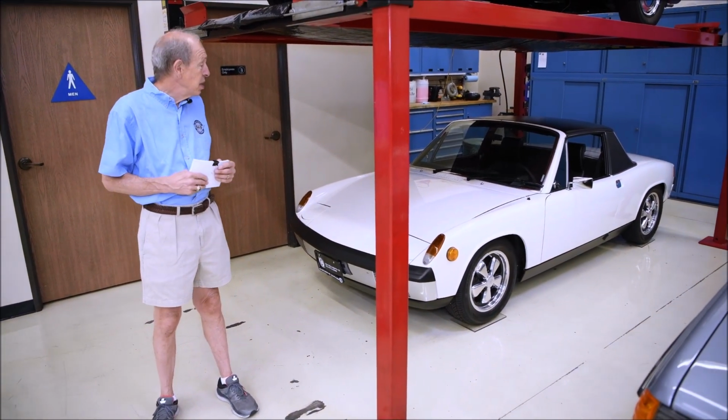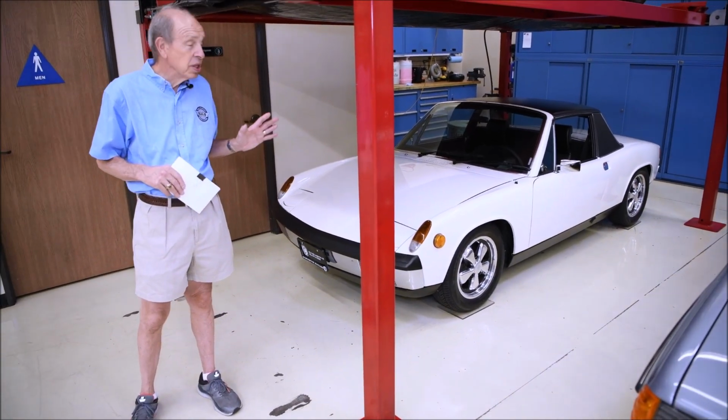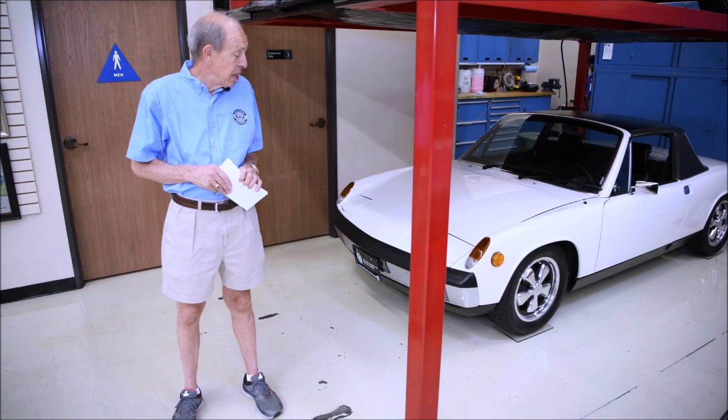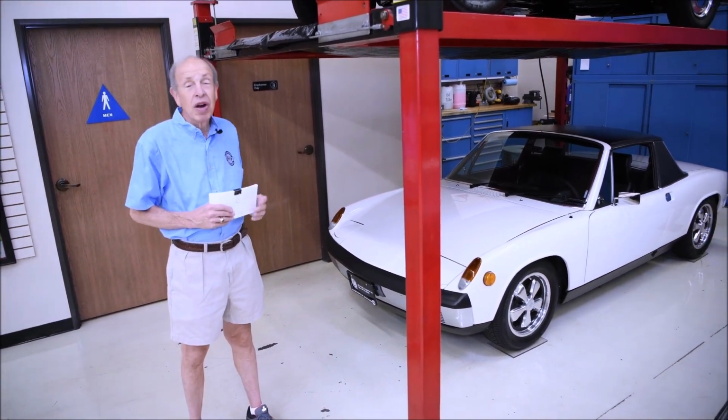And it is in absolutely mint condition. It's been restored back to its original manufacturer specification level, and just fun car to have.